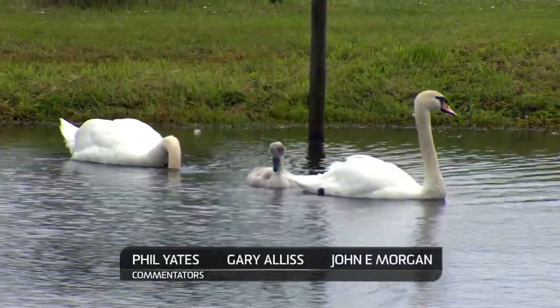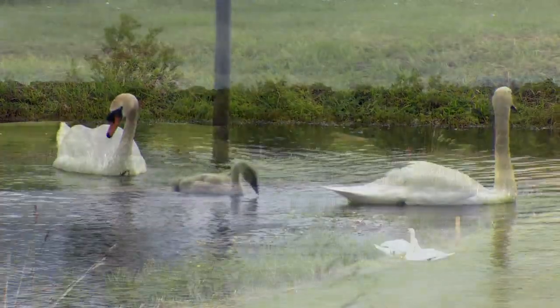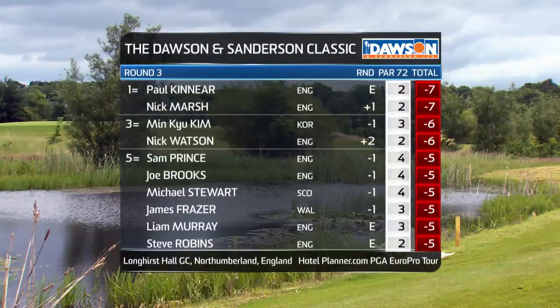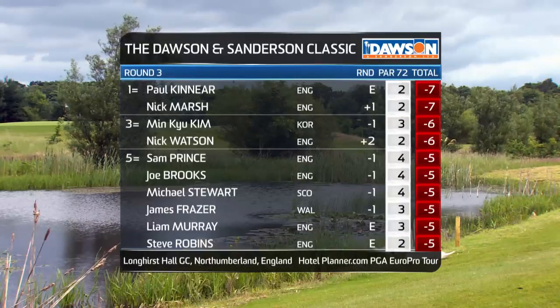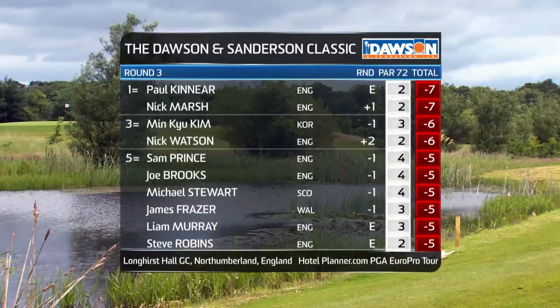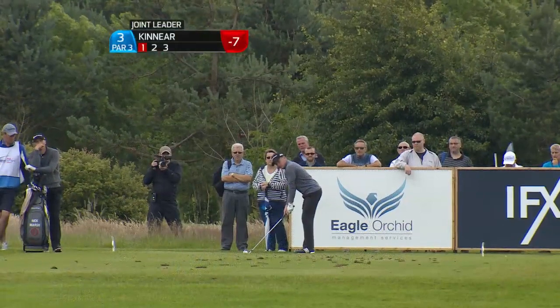Kenneth Ferry, the man who in 2006 led the US Open after 54 holes and eventually finished tied 6th at Winged Foot. Now, putting their best foot forward here at the Dawson and Sanderson Classic, it is the joint leaders Nick Marsh and Paul Kinnear, both of them coming off pars on the second hole. Now it's to the first par 3 here at Longhirst Hall.